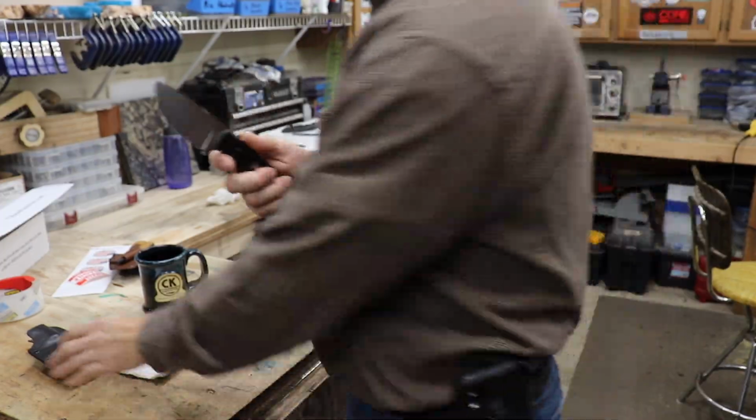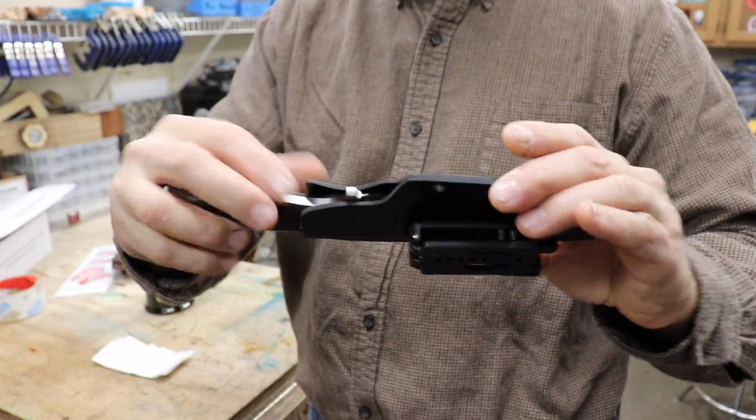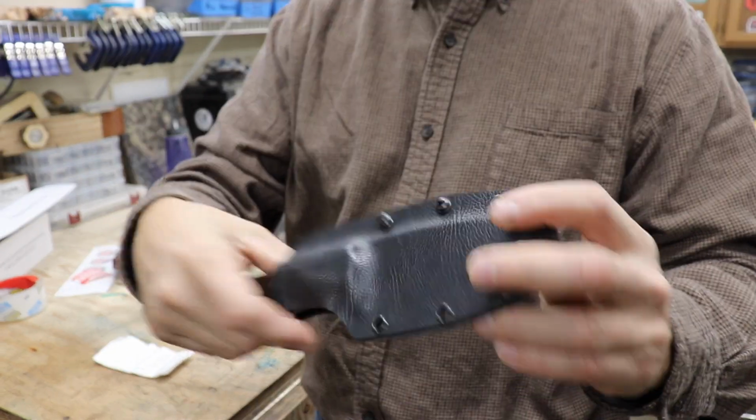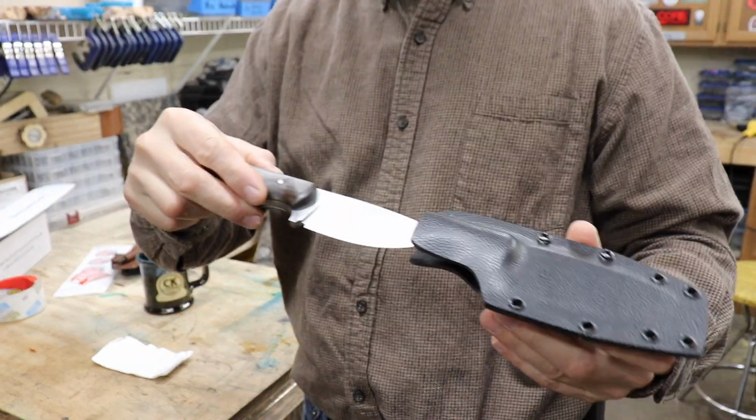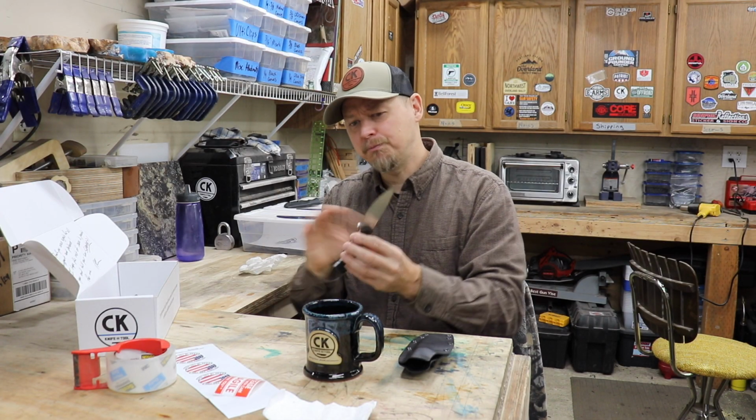So Mark picked this one out, and he wanted it finished up in a black Raptor skin sheath with the Blade Tech Tek-Lok. So I just sharpened it yesterday, and I oiled it down, so now it's all done. When you oil it with the True Oil, you got to let it sit for at least 24 hours, and then you buff it, and then you polish it some more.